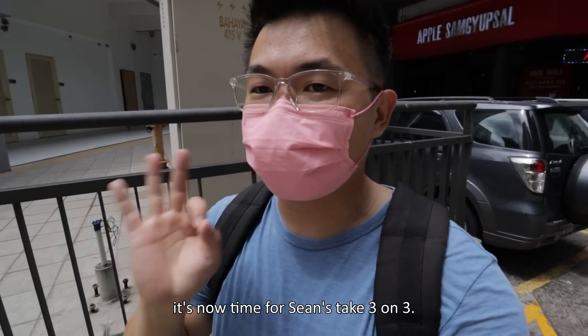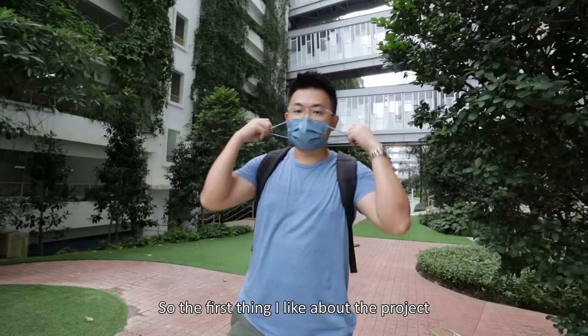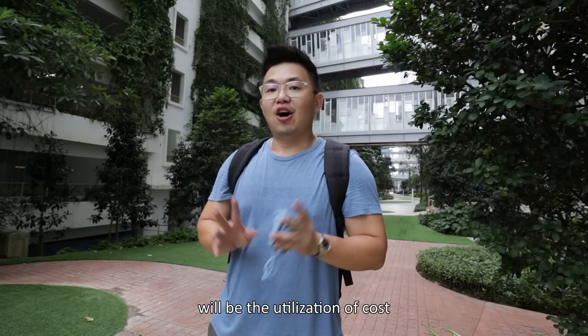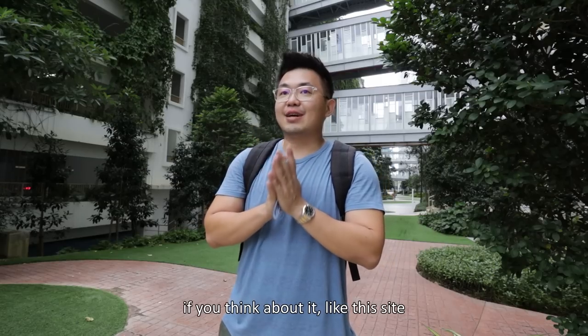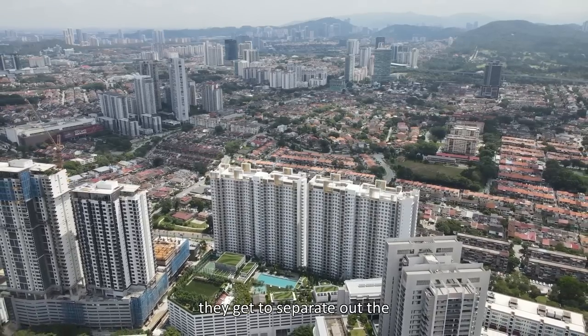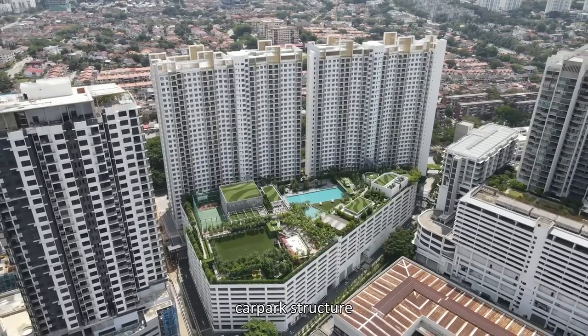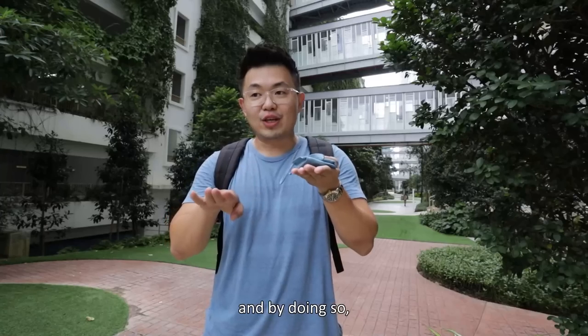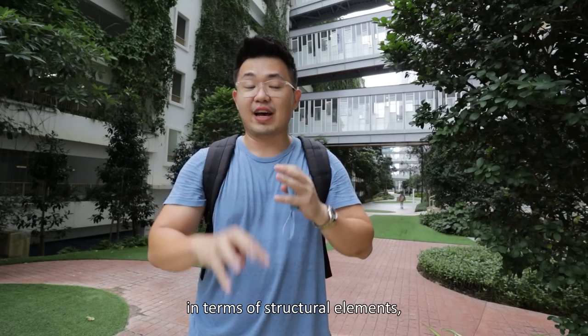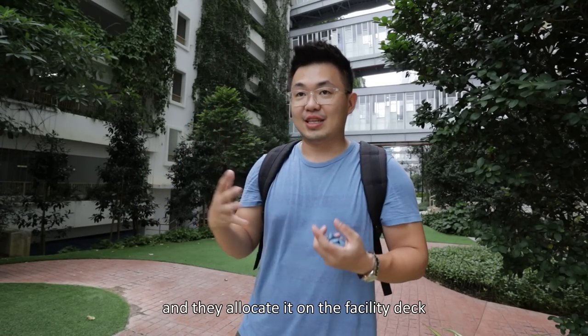It's now time for Sean Take 3 on 3. So the first thing I like about the project will be the utilization of cost. If you think about it, this site has the benefit of being large, therefore they get to separate out the car park structure along with the residential structure. And by doing so, they get to save up the money of doing the transfer in terms of structural elements, and they allocate it on the facility deck.